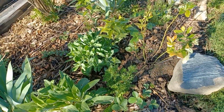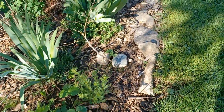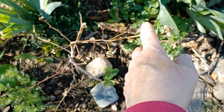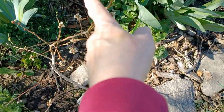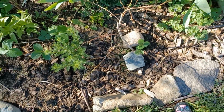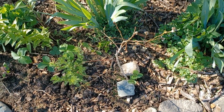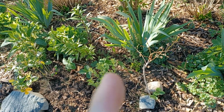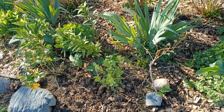I had a blueberry over here that was a bare root. And something ate the top off of it. That's why I put this one here. So the root of the bare root is still in there. And may shoot up another blueberry. When I was planting that the first time, I did notice the roots still in the ground.